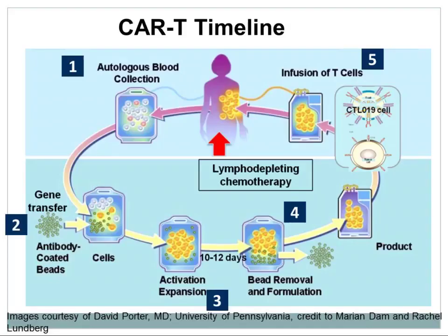So what does this look like in a big picture view? You have a patient who can be inpatient or outpatient, and several weeks before, you have to have a certain amount of lymphocytes, I don't know the criteria. They'll apheresis that out and send that off. And then they're going to use what we talked about, express the cells, and then they will send the product back. The patient will get more chemotherapy, specifically lymphodepleting therapy, and then you'll infuse the CAR T cells.